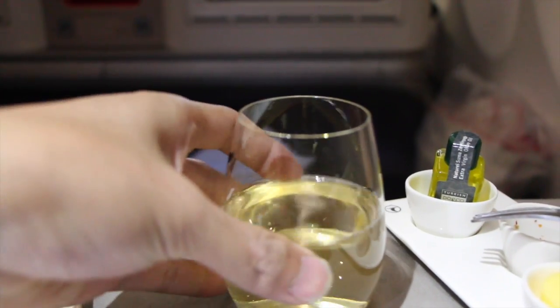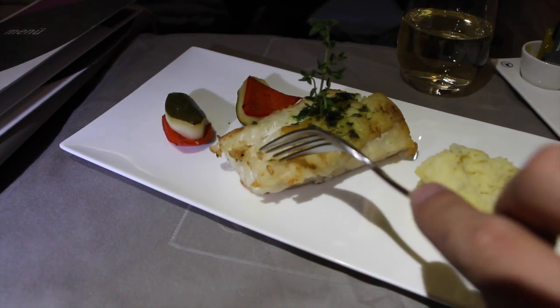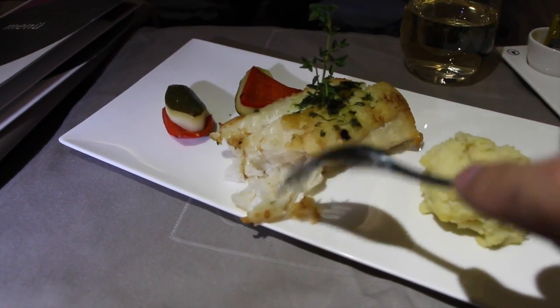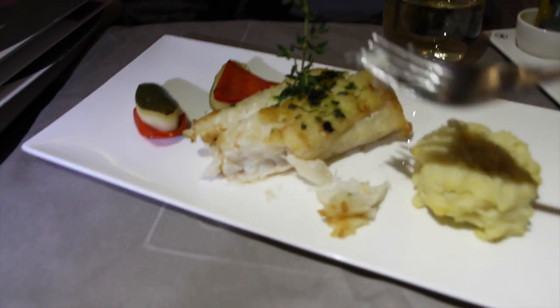Went well with the Turkish white wine, and importantly, as you can see, although it's a little bit dry in the middle, it was crispy but very tender, and it was very enjoyable to eat.